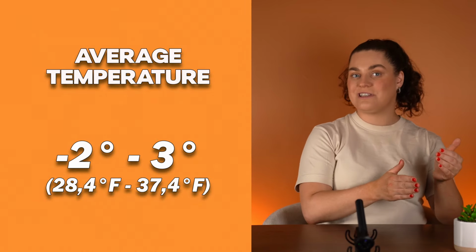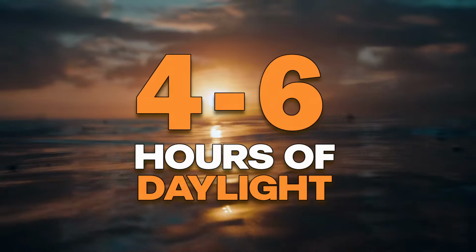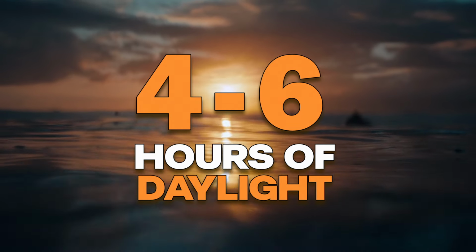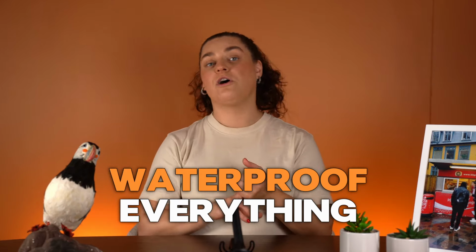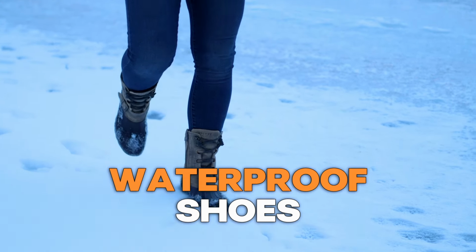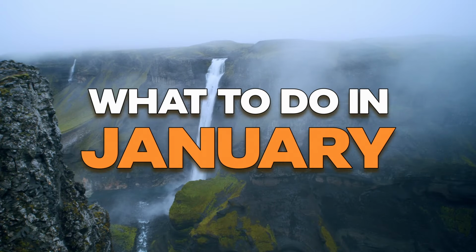Now, January in Iceland is winter at its finest. With average temperatures ranging from -2 degrees Celsius to 3 degrees Celsius, you can expect it to be a bit chilly. And the days are shorter but magical, with an average of 4 to 6 hours of daylight per day. So for this, you definitely need to pack smart. Bring thermal layers, waterproof everything, and definitely sturdy, reliable, and waterproof shoes. I've talked about packing for Iceland time and time again on this channel, so by now you know what to bring.